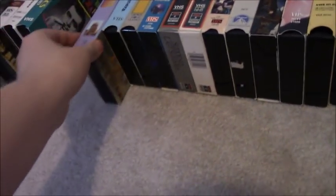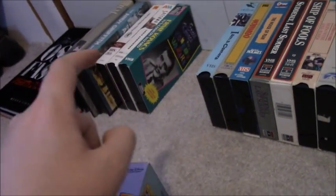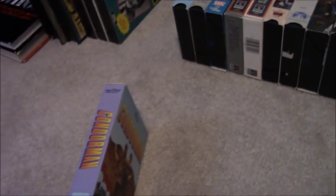Now this next one was not part of the six for five deal. It was in another section of VHS tapes in a different part of the store. But I got this one for $1. So yeah, this was the only VHS tape I got from that store that was not part of the 6 for $5.